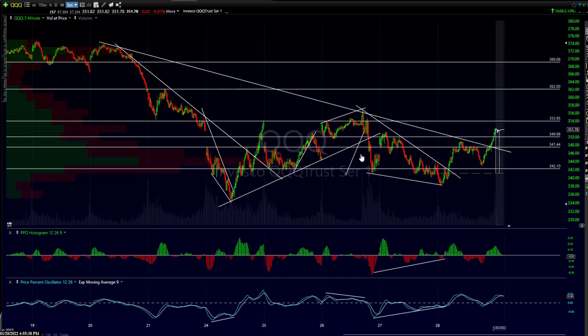I took the measured target of the wedge. When you have a bullish falling wedge or a bearish rising wedge, if you take the widest part of the wedge, at least there are other formulas you're going to get from other people and other means, but this is the most accurate and most simple that I've found. It plays out quite often. You just take that widest part of the wedge and add it to where the wedge broke out. It gives you a measured target. So that measured target's been hit. Doesn't guarantee you stop there. I mean, we closed there today.